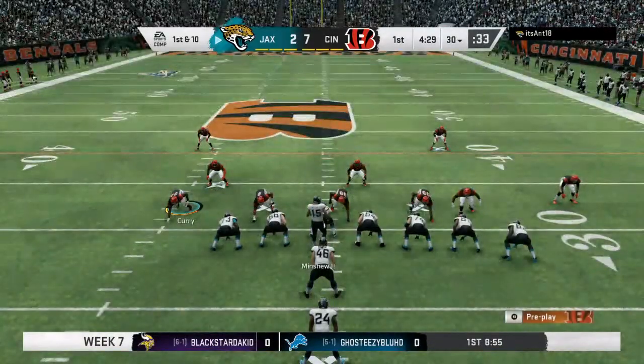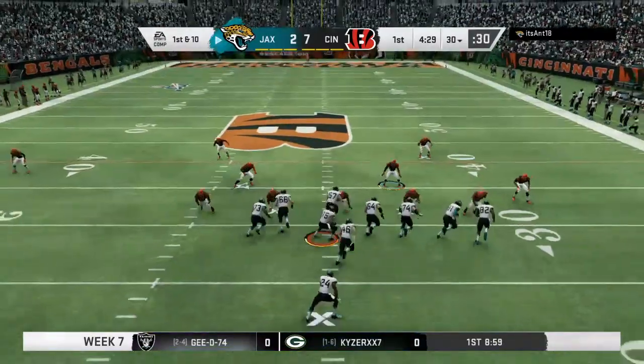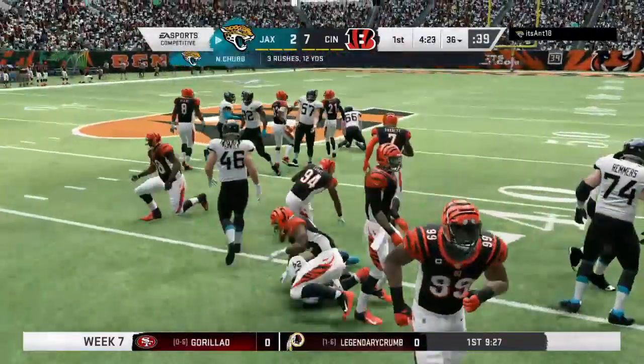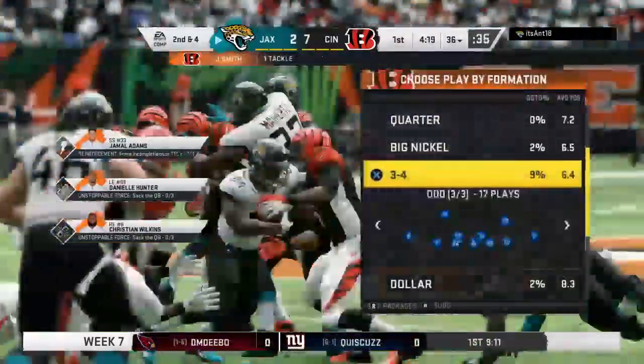Here we go. Snap. Now Chubb running right, and he'll be tackled just past the 35 at the 36. It's a 6-yard gain on the ground, and that'll make it 2nd and 4.